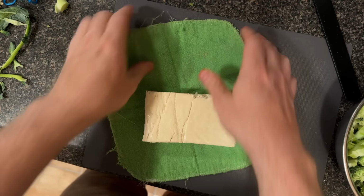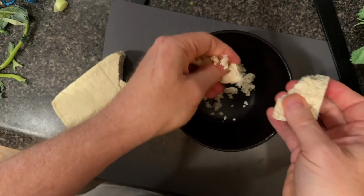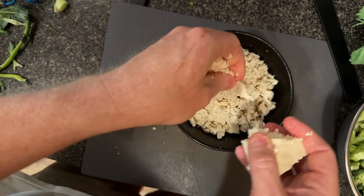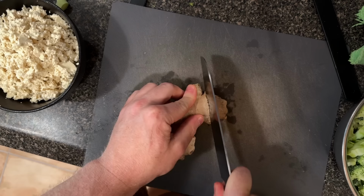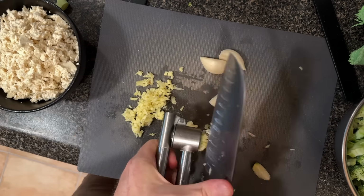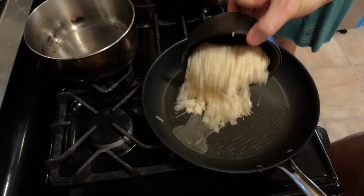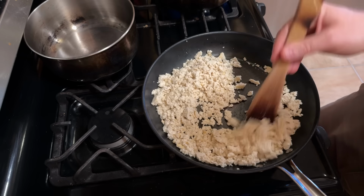So here's our version of his garlic chili noodles. To make this, we're gonna take the extra firm tofu and pat it as dry as we can, just with a cloth, and then break it apart into small crumbles. We're gonna get all of our garlic and ginger and green onions prepped and ready to go. And in a non-stick pan, we're gonna get it heated up and brown that tofu until it's got a nice little crisp on it.